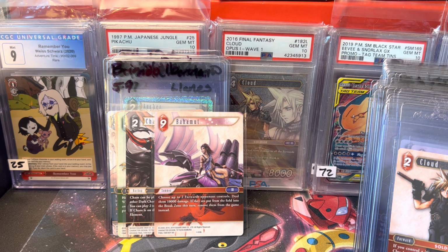Okay, so we're out of card graders. Give me a moment. Gotta find some more. All right. I am back and I have more card graders.